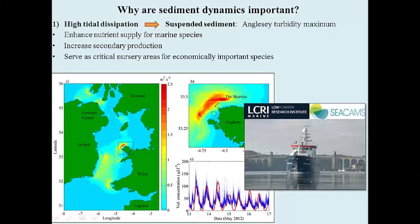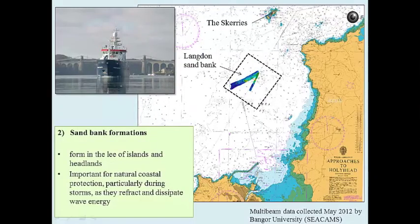Second process is bed load transport and the formation of sandbanks. So we've got strong tidal flow through here and bedrock on the bed, and then we've also got strong tidal flow here. But in the middle we've got this kind of eddy circulation system and low velocities in the middle and sediment accumulation. So we used the multi-beam on the boat to sample the sandbank.